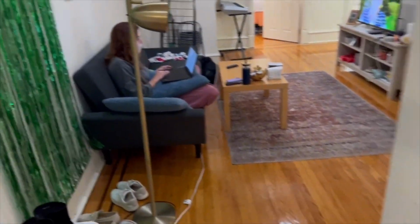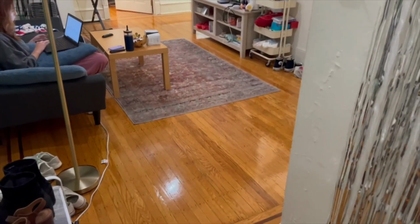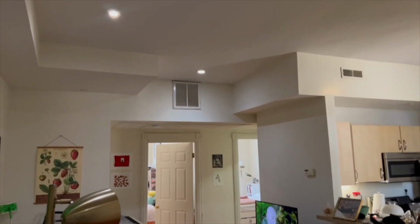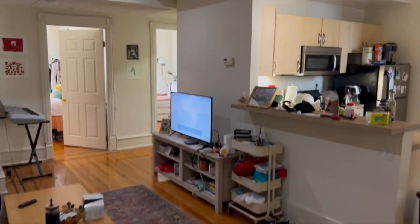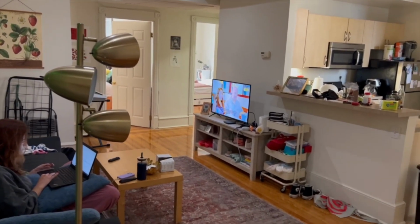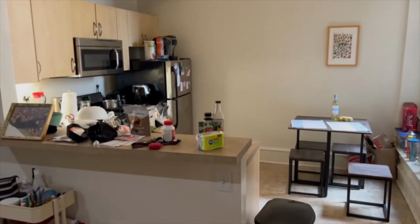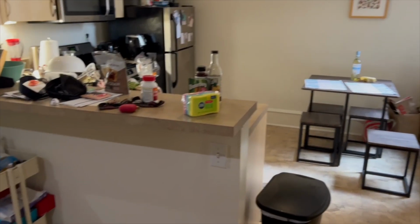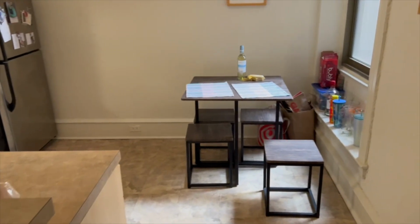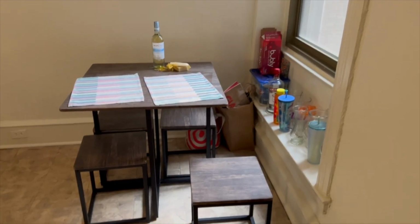As I walk in, you can see this beautiful hardwood floor, very high ceiling, and the recessed light. It's a nice size living area. You have your open kitchen here. You could also have this small island. You can use it as a dining area. The kitchen itself has enough room for a breakfast table.